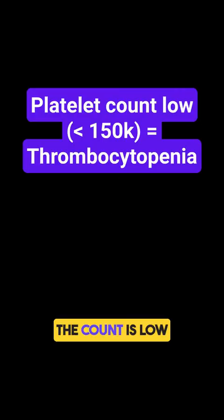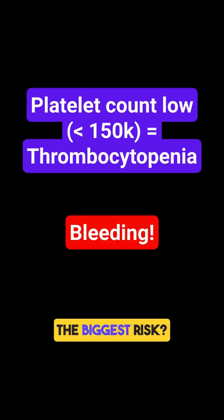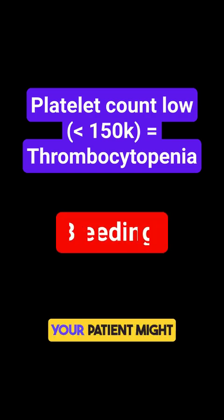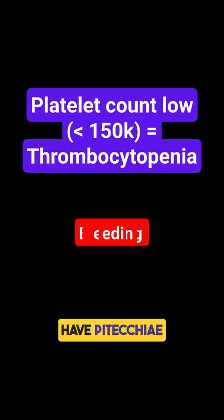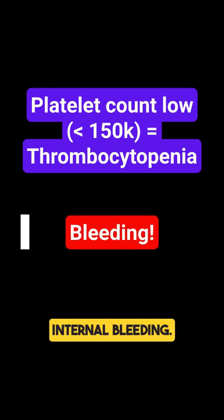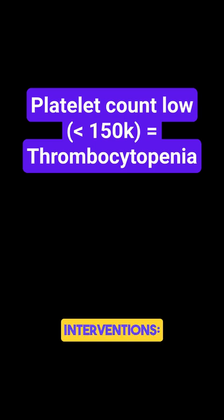What happens if the count is low? Below 150,000? That's called thrombocytopenia. Think penia, meaning deficiency. If you don't have enough platelets, what's the biggest risk? Bleeding. Your patient might bruise easily, get nosebleeds, have petechiae, those tiny red or purple spots, or even experience serious internal bleeding. Your key nursing interventions?